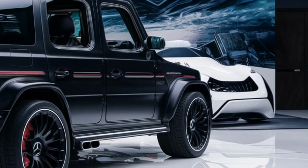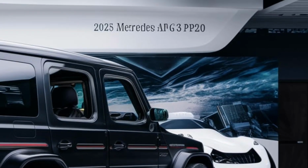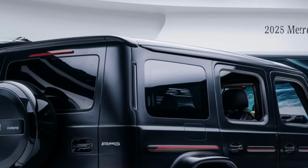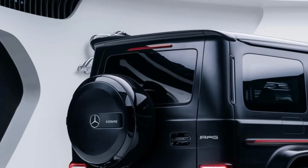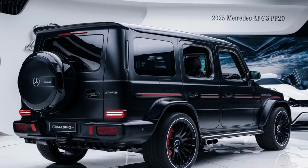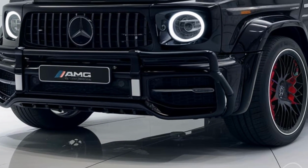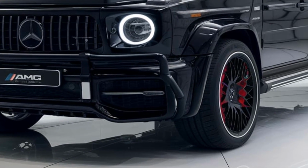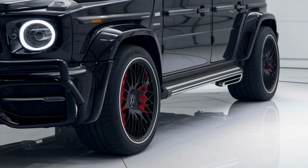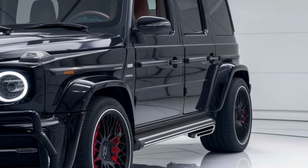The starting price for the 2025 Mercedes-AMG G63 is around $180,000, and that's before you start adding options. If you go for the fully loaded version, you could easily be looking at a price tag north of $200,000. But for many, that's a small price to pay for a vehicle that offers this level of performance, luxury, and status. So, to sum it up, the 2025 Mercedes-AMG G63 is a perfect blend of brute strength and opulence.